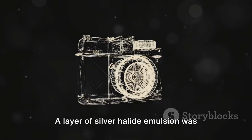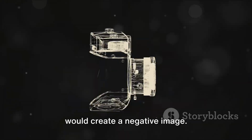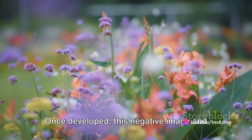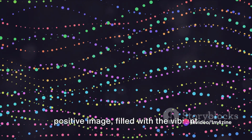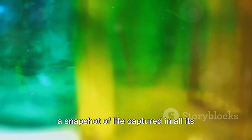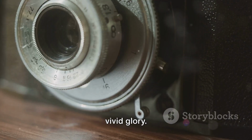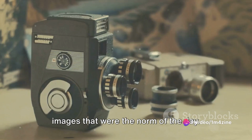A layer of silver halide emulsion was then added which, when exposed to light, would create a negative image. Once developed, this negative image and the color screen combined to produce a positive image filled with the vibrant hues of life. The final result was a color photograph, a snapshot of life captured in all its vivid glory. It was a far cry from the monochromatic images that were the norm of the day.